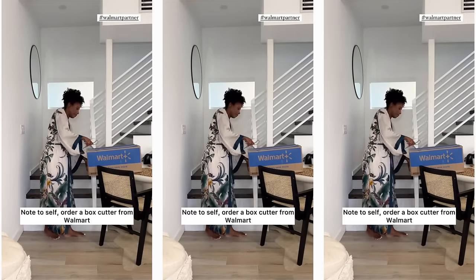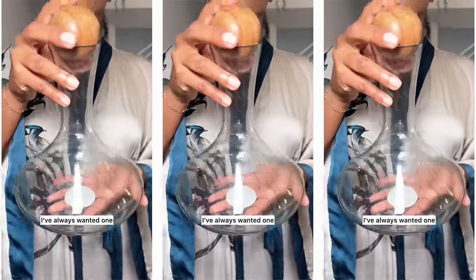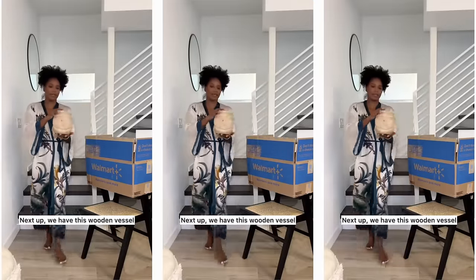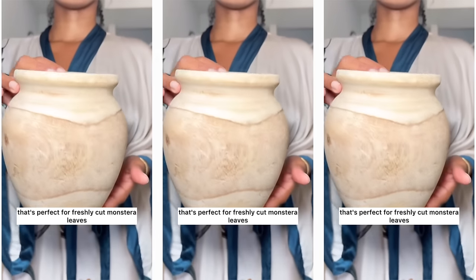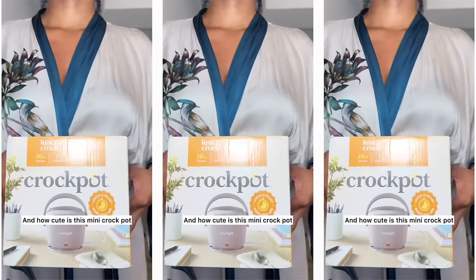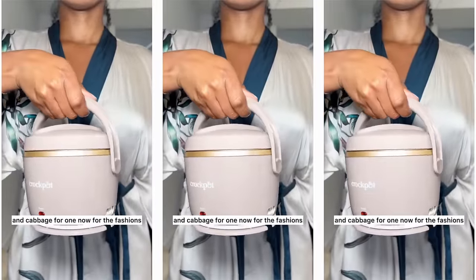Note to self, order a box cutter from Walmart. First up, we have this $14 decanter. I've always wanted one and love the little wooden ball stopper. Next up, we have this wooden vessel that's perfect for freshly cut Monstera leaves. I'm a sucker for a good vessel. And how cute is this mini crock pot that comes in four aesthetic colors? Ready to make corned beef and cabbage for one.